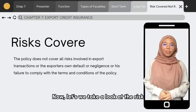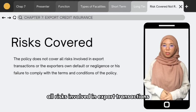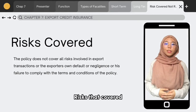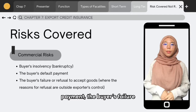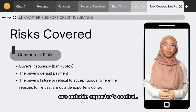Now let's take a look at the risks covered and not covered. The policy does not cover all risks involved in an export transaction or the exporter's own default or negligence or his failure to comply with the terms and conditions of the policy. Risks covered are divided into two, which is commercial risk. Commercial risk involves the buyer's insolvency, the buyer's default in payment, the buyer's failure or refusal to accept goods where the reasons for refusal are outside the exporter's control.